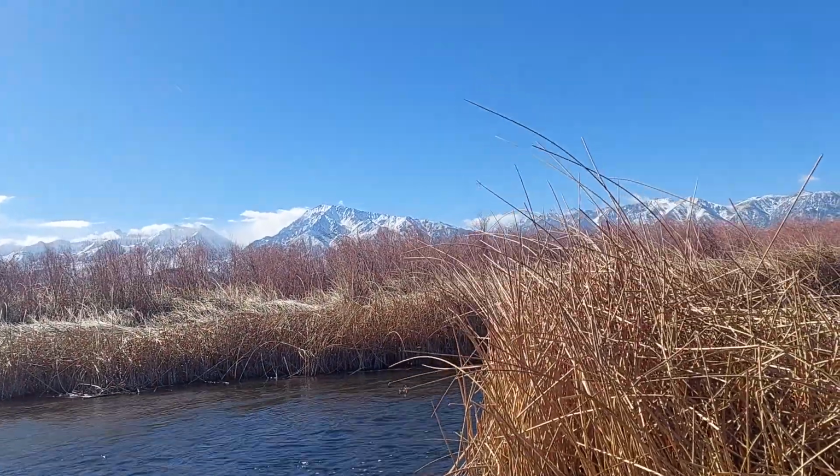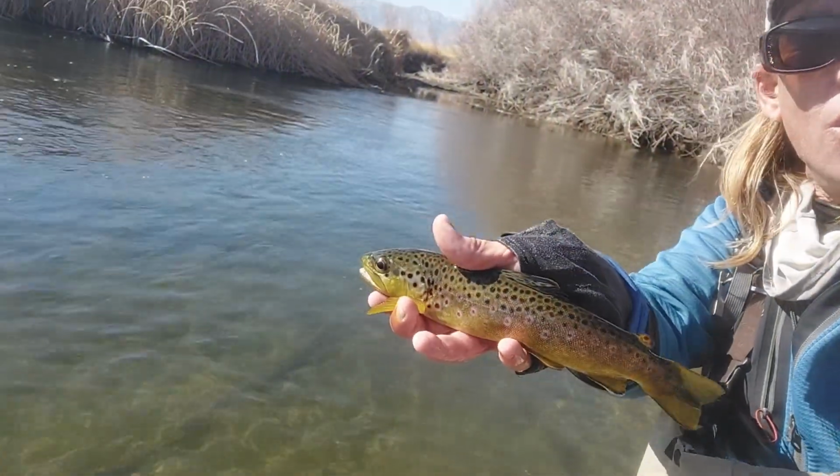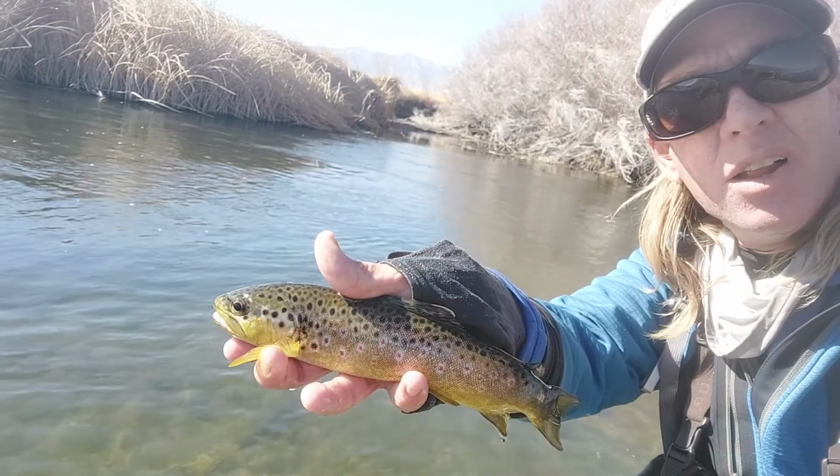Pretty sweet setting out here. Be targeting these beautiful wild brown trout as well. Woo-hoo. See if I can get this guy out. So amazing, beautiful wild brown trout. We'll be targeting again February 12th.